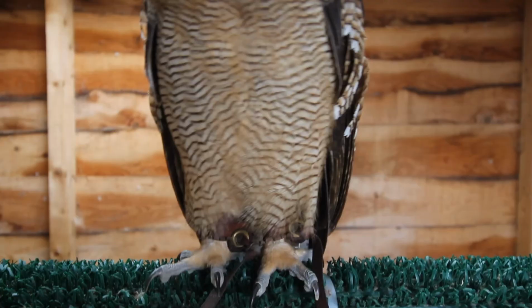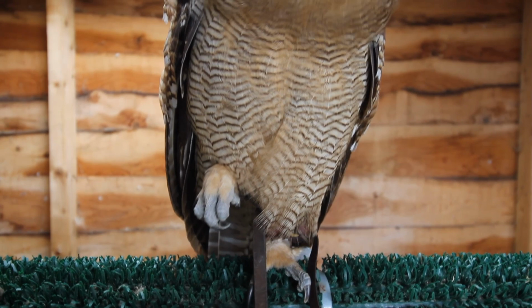So we feed them a variety of different things. We give them quail and mice and day-old chicks, just as a bit of a variety.